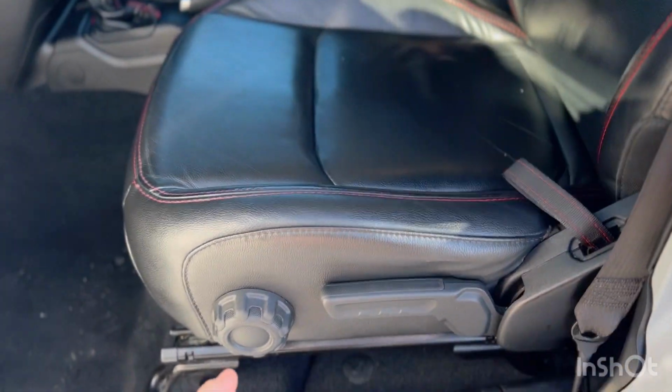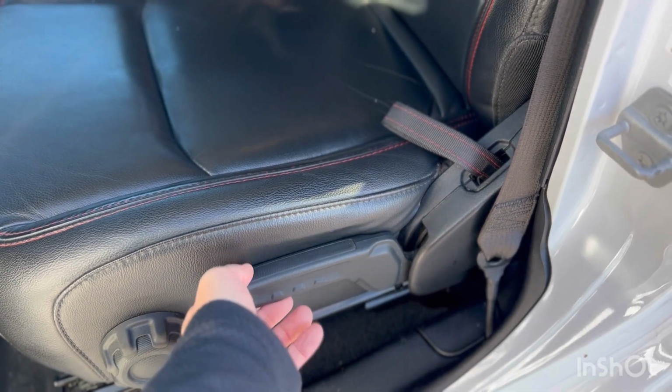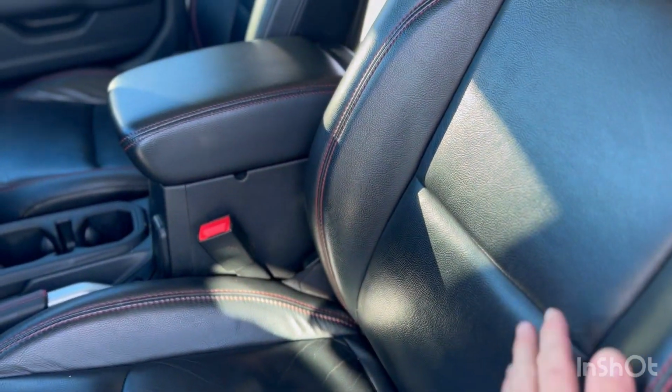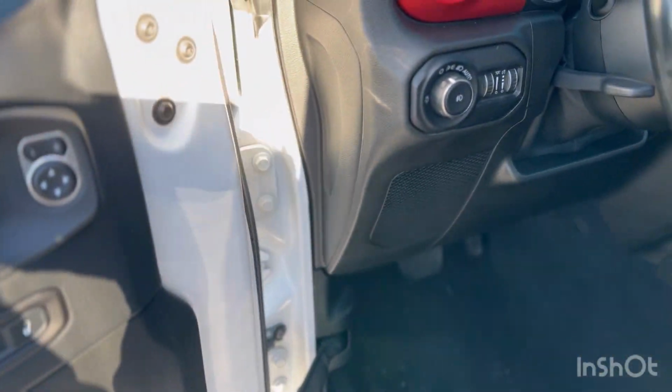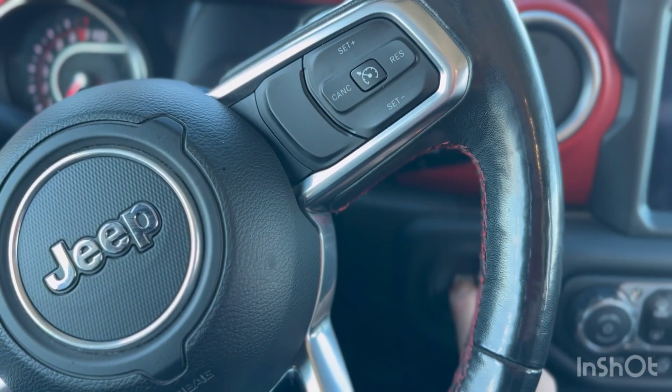Like I was saying earlier, they are manually adjustable, so you have a lumbar support. This makes the seat go up and down, and that's going to be your rear seat, the rear seat mechanical movement right there. Go ahead and hop in here and check this out. So we get inside the vehicle here. Let's go ahead and just fire it on up.